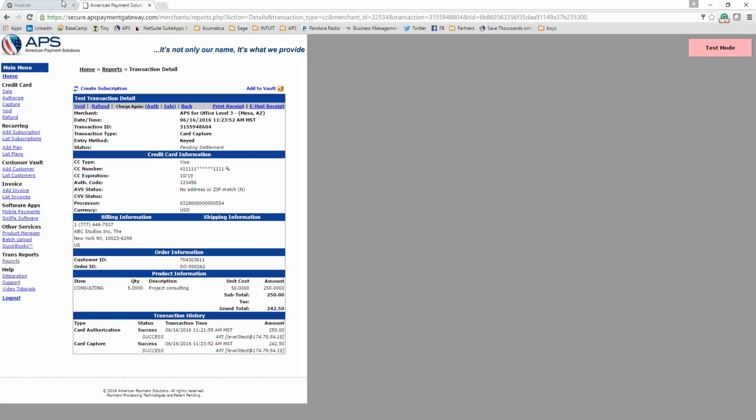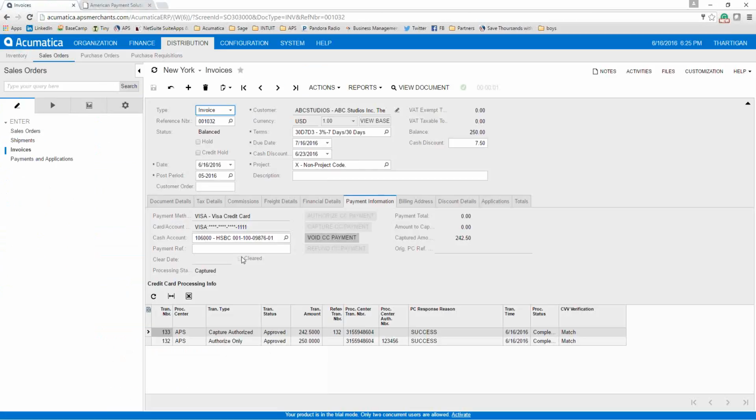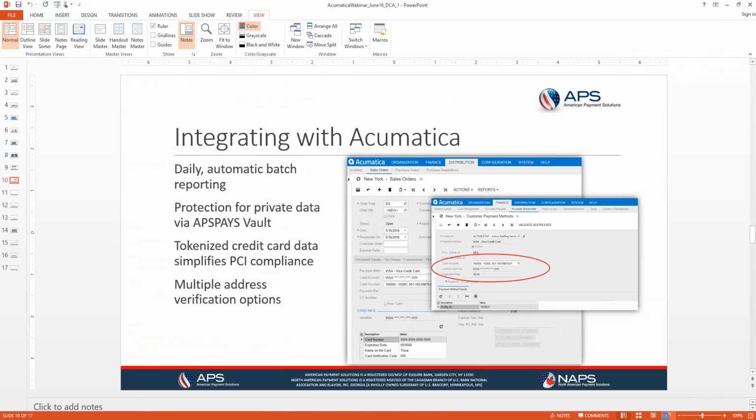So that would be one workflow in which you can use the APS payment portal or processing to work right within Acumatica. And you'll notice you really never had to move out of Acumatica at all. We'll come back here to finish out our presentation.